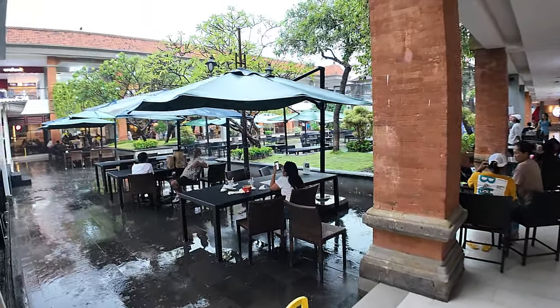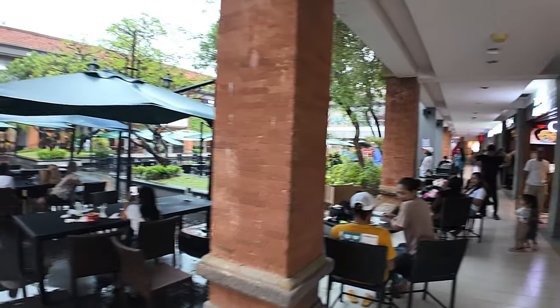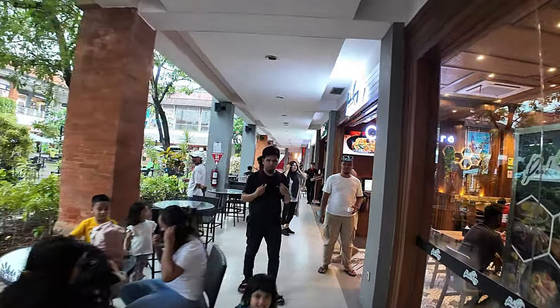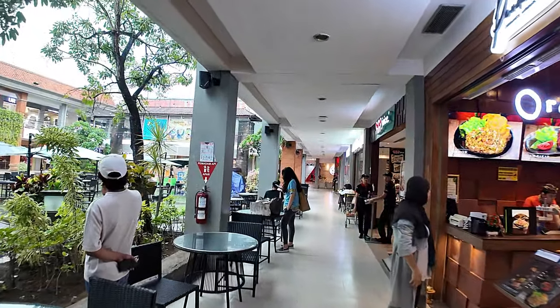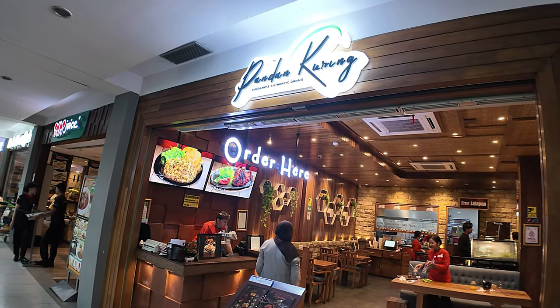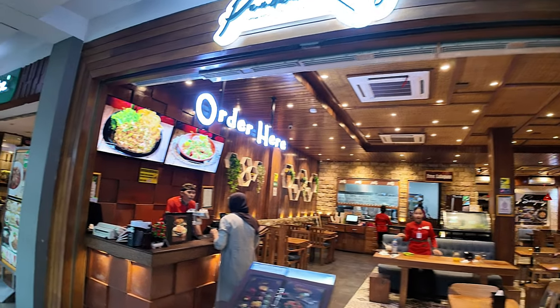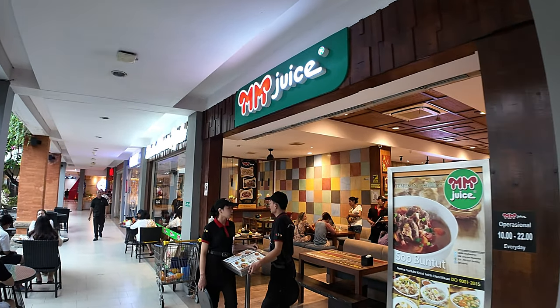A rainy day outside. This is normally a great eating area when the sun is shining. Now we're coming into all the restaurant section now. Pandan Cunning. One of my personal favourites now, MM Juice.